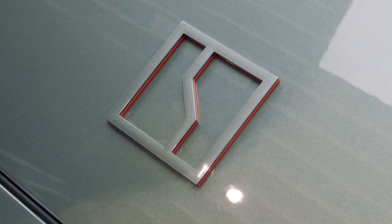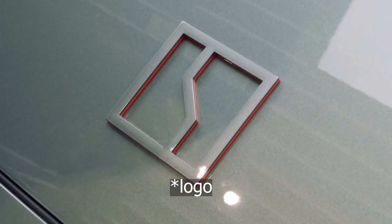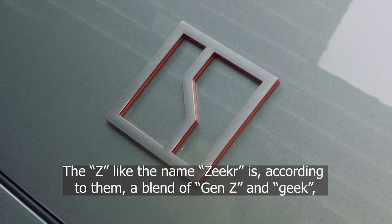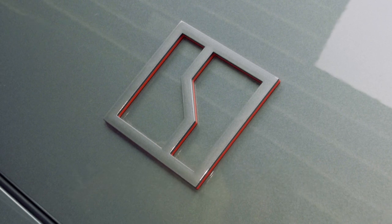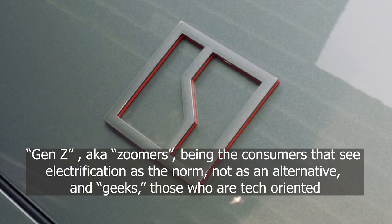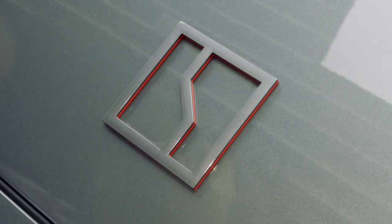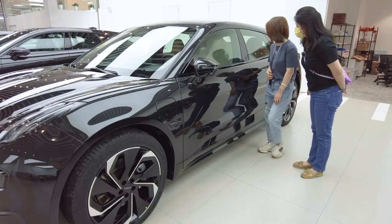Check out the Zeekr logo on the front of the car. It's got a little secret behind it. If you see an orange built within the frame, that means it's a four-wheel drive model. If it doesn't have an orange in the middle or slightly in the background, it's a rear-end wheel drive.